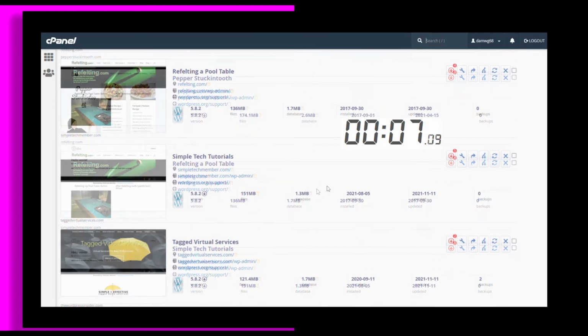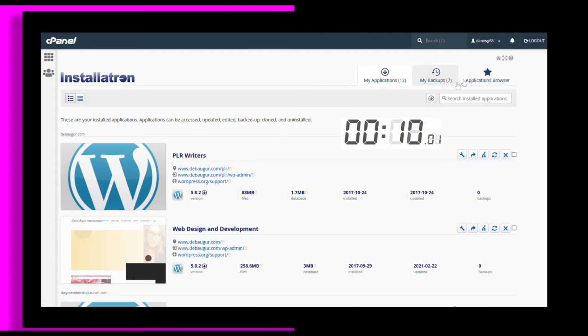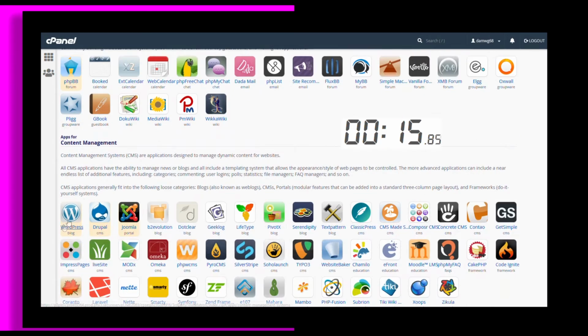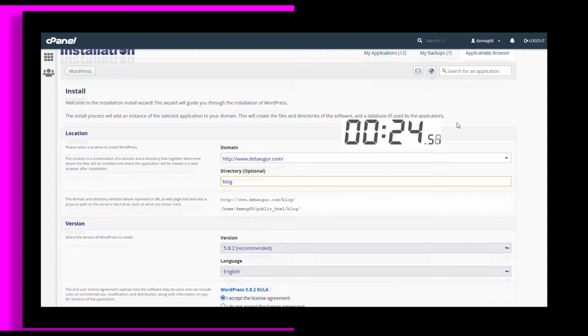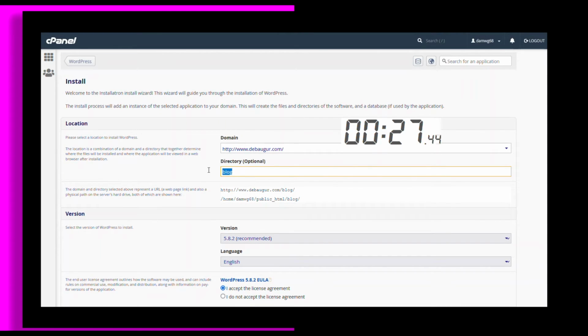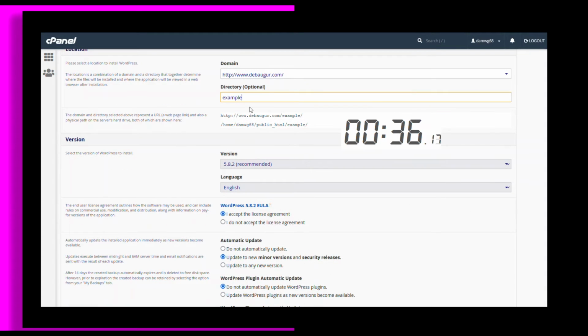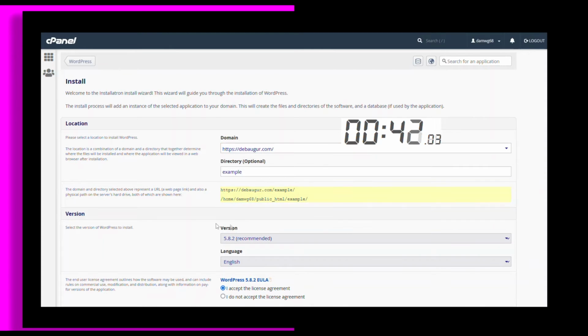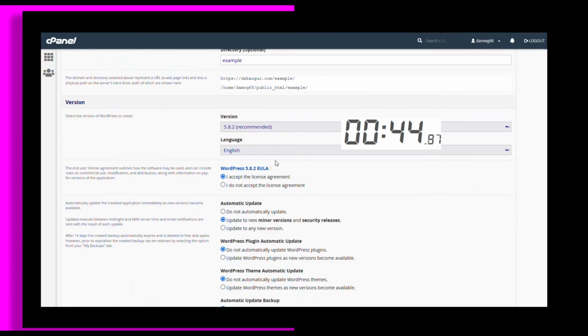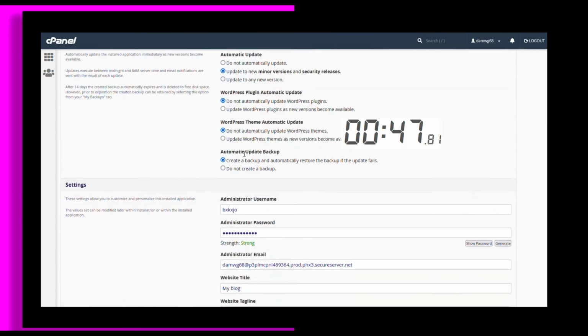These are all my websites, and then we're going to Applications Browser, WordPress. And we'll click on Install this application. So I'll just call it Example. And I have a Secure SSL, so we wanted to go under that. And I just leave these alone.